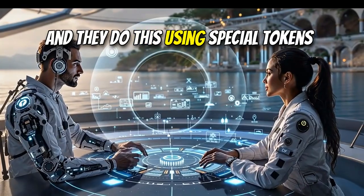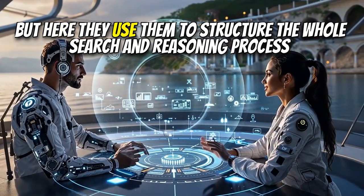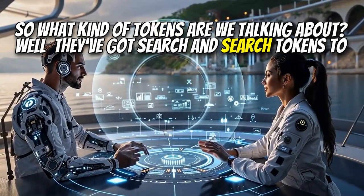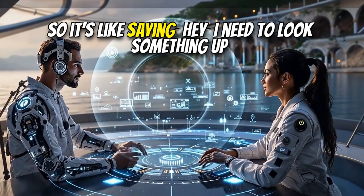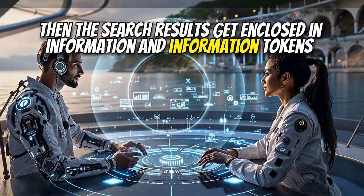Exactly, and they do this using special tokens. Okay, special tokens, we've seen those before in other LLM stuff. Right, but here they use them to structure the whole search and reasoning process. So what kind of tokens are we talking about? Well, they've got search and search tokens to mark when the LLM wants to search. So it's like saying, hey, I need to look something up. Exactly. Then the search results get enclosed in information and information tokens.